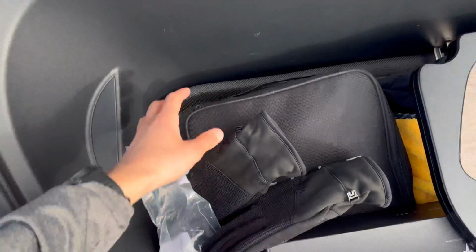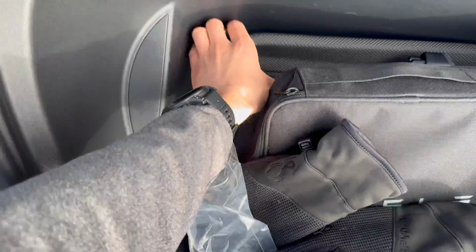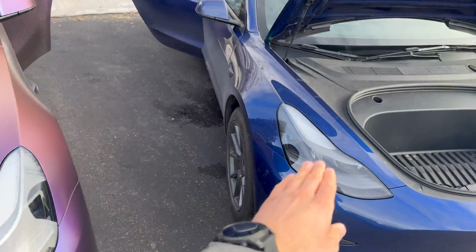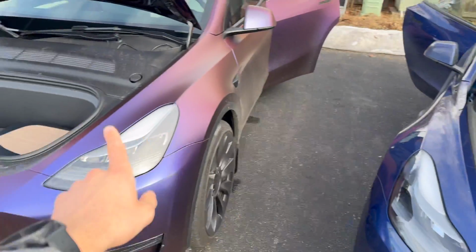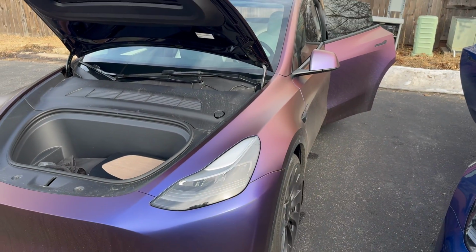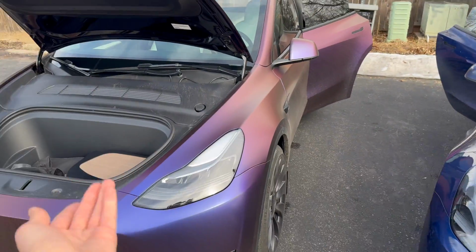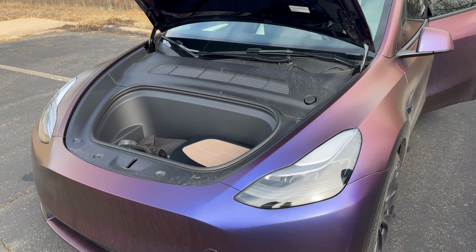Now, our friend Brandon has a lot of things stored in here, but he's also got this cargo cover. So when you consider it, I'm looking at it, yeah, it seems like it's substantially deeper in the Model Y. Now, is this the difference between like 2 suitcases versus 1 in the Model 3? No, I don't think it's that massive. However, it is just a little bit bigger.